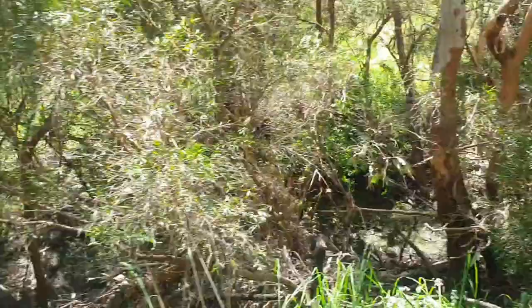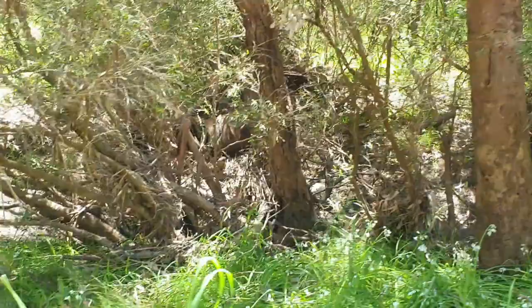So as you can see from where I am, there's pretty much no rock, there's some basalt over there. Some basalt, that's about it, most of it's just soil. And lots of weeds.